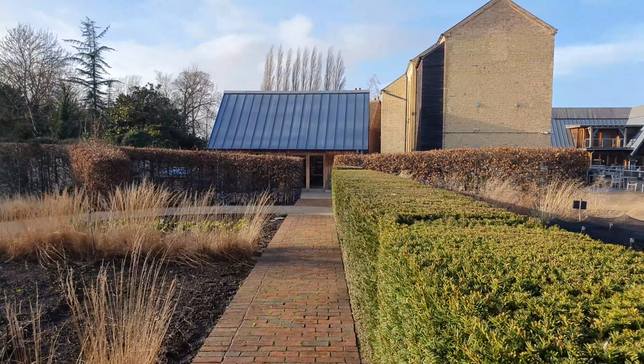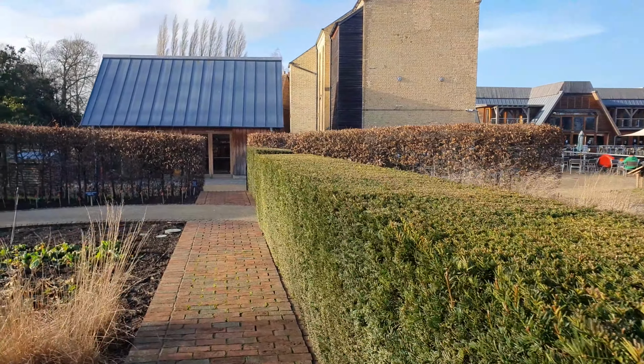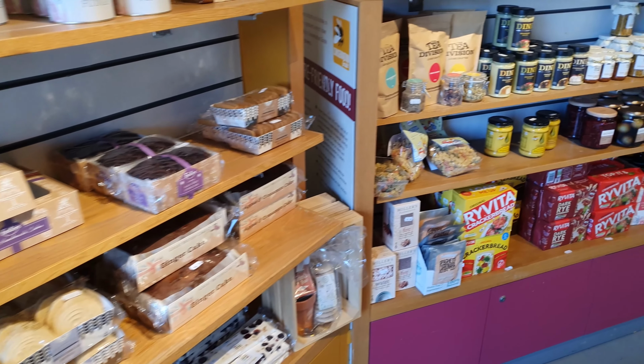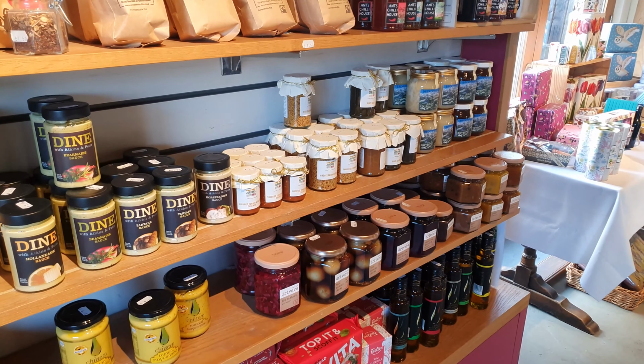Okay, as we finished walking around the meadows, our final destination would be the shop. This is a really good place to buy all your Jordan's produce. They also sell a great range of locally made cakes, biscuits, drinks, and all sorts of stuff. So really worthwhile looking around.